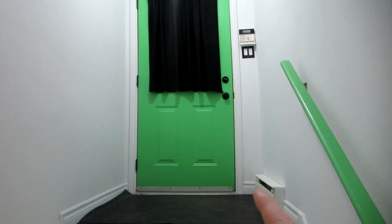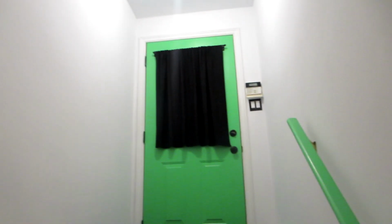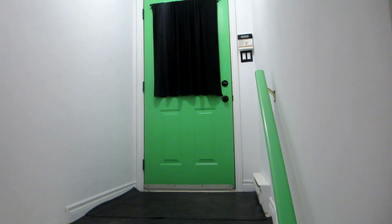Now moving into the entryway, I had all this painted white. And as you can see here, the front door that used to be blue is now green. And I accented it with the green rail here and the green up on the window ledge. And I have black fabric curtains instead of blinds. And the green here ties in nicely with the green here in the kitchen.